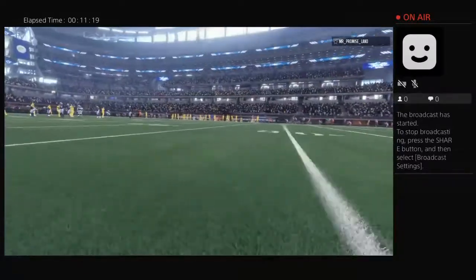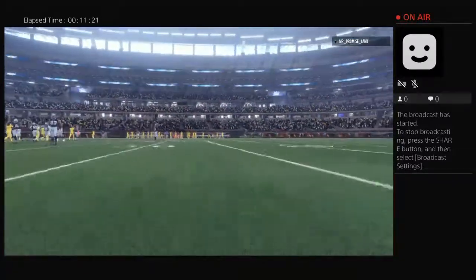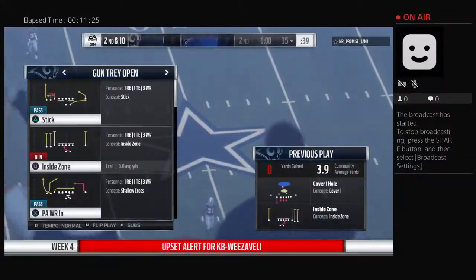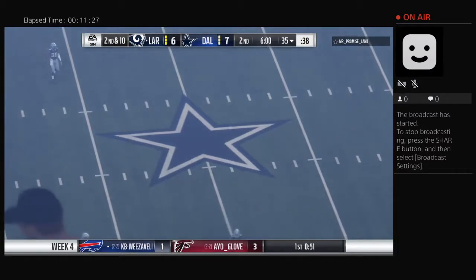Back live now to begin the second quarter with Charles Davis, Brandon Gaudin. It's the Rams with a football to get us going. They've got it 2nd and 10 to start things out.